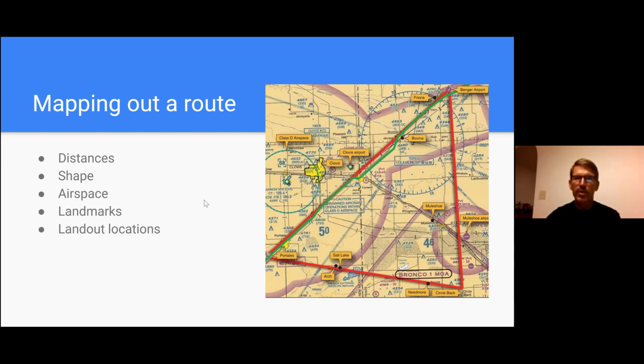Airspace is a very important thing to take into consideration. So understanding how that's depicted on a sectional chart, your Class B, C, and D airspace, your restricted airspaces, your MOAs, military training routes, temporary flight restrictions. So understanding all of those features and knowing how to navigate around them or what you're going to do in regards to them.